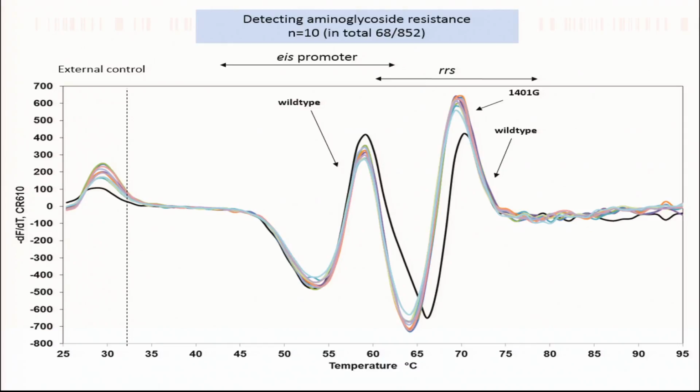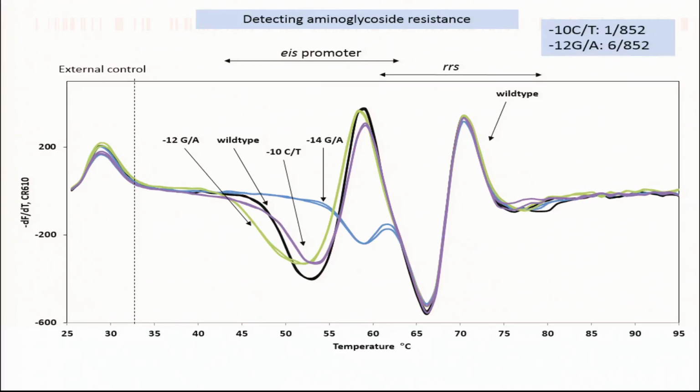Moving on to the aminoglycosides, one can quite clearly see that if there is a mutation, which is 1401 A to G mutation commonly seen in our isolates conferring aminoglycoside resistance, that we get a shift in the signature, which can be relatively easily recognized visually. In terms of the eis promoter, found very rare in South Africa. There are a few examples, and these examples were picked because we'd done whole genome sequencing and had the data, and one can see that different mutations confer a slight change in the signatures, which are, again, relatively easy to recognize and thereby score the presence or absence of these mutations.